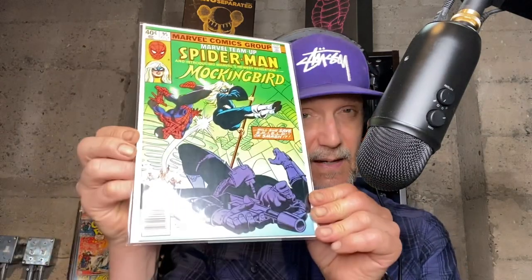Truthfully, I thought this got sent with the first batch, but it did not. It definitely needs to get graded. Am I going to keep this? Probably not. First Mockingbird, Marvel Team-Up 95. It's in great shape. It's definitely going to get a 9, maybe 8.5, but 9. So it also deserves to get graded.